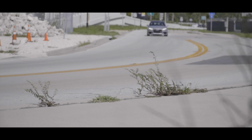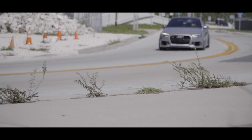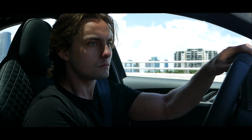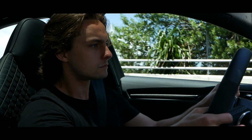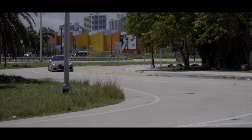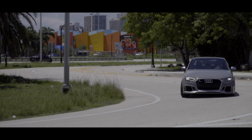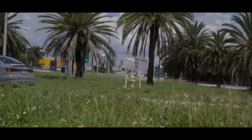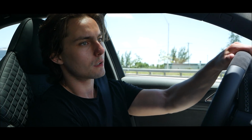So everything's off, ESP, ESC, stability control is off. Downshifts are great. This Alcantara really helps you grip onto the steering wheel. The seats are great too, you just lean on them. Let's go second gear here.